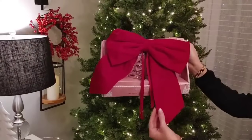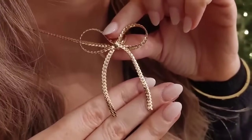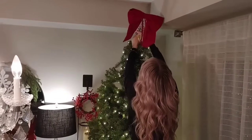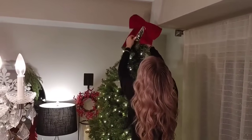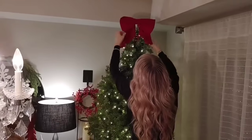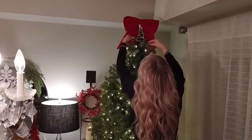I did buy this gorgeous tree topper this year for $12.99 and it matched my bow necklace. I thought that was so cute, so I had to show you guys. But it did take a minute for me to get this on top of the tree. I always find sometimes these tree toppers tricky, but I thought it was so stunning and added so much elegance to this gorgeous tree.